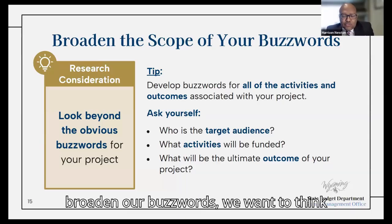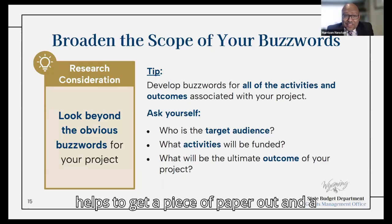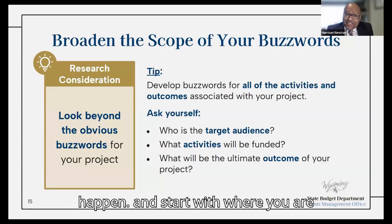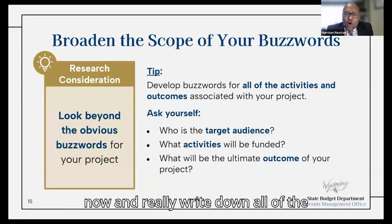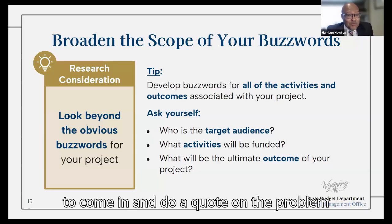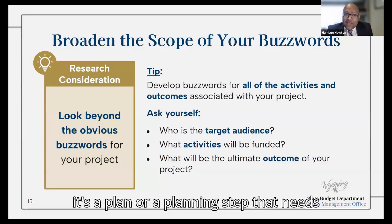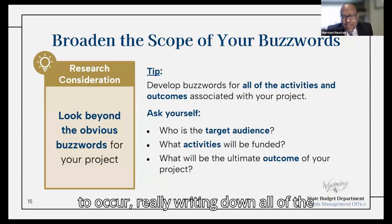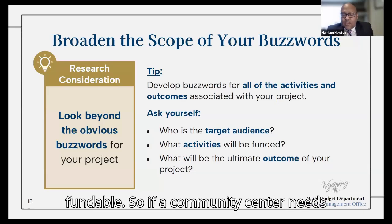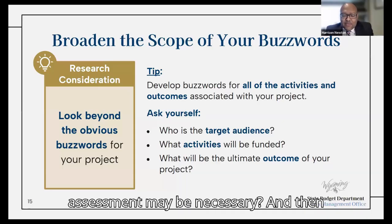So to broaden our buzzwords, we want to think about the activities that are associated with the project, all of those activities. And this is where it really helps to get a piece of paper and a pen and actually sit down and think about the work that you're proposing. Start with where you are now and write down all of the things that need to happen for that work to occur, whether that's hiring a team to come in and do a quote on the problem you're facing, or training someone to be part of the solution. If it's a planning step that needs to occur, writing down all of the steps can be very powerful in identifying all of the activities that could be fundable. So if a community center needs repair or expansion, who are you hiring? What planning is required? What design or assessment may be necessary?